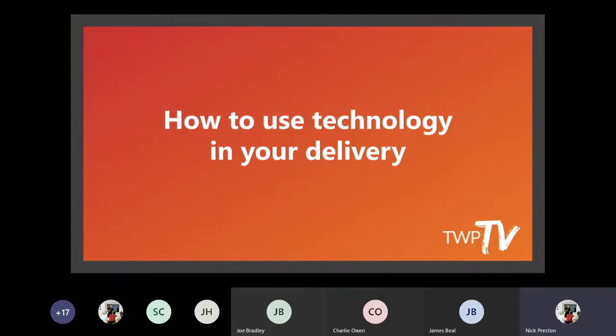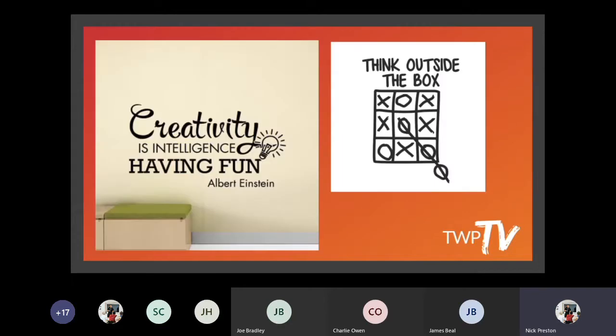So today's session, we're going to be talking about how to use technology in your delivery. So please, if you can, just mute your mics for now. However, there will be a chance to get involved and get engaged in the session.